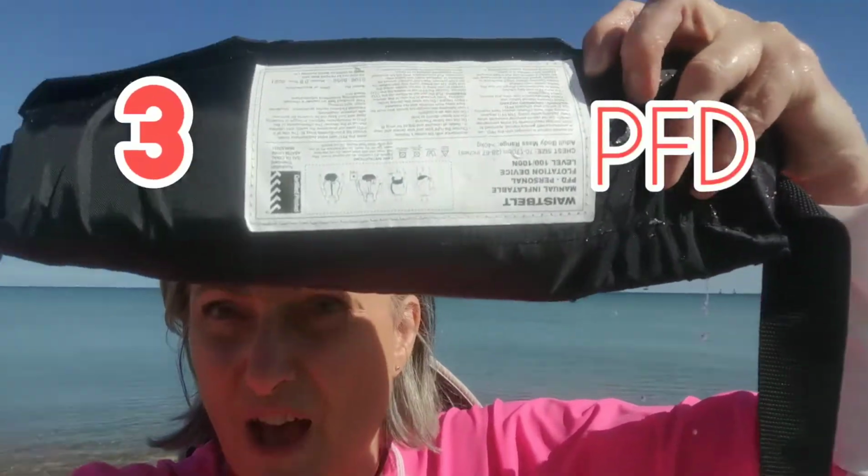Number 3, personal flotation device. So this one I have with me today is one that I can wear around my waist and pull the cord if I do fall in. I also have a personal flotation vest as well. I like the waistband because it just works better for me. I'm more confident getting back up on the board if I fall in when I've only got a waistband, whereas sometimes the life vests I find quite difficult.